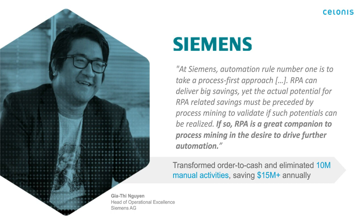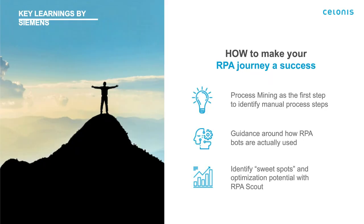So just to sum this up, from our perspective, how you make the RPA journey a success is that you apply and use process mining technology from Celonis as part of the full value chain in the RPA journey, from identifying where to apply the RPA technology, to building a business case for that application, from monitoring and managing the success over time.